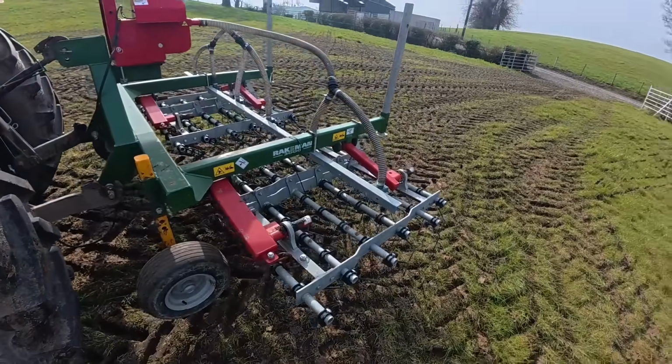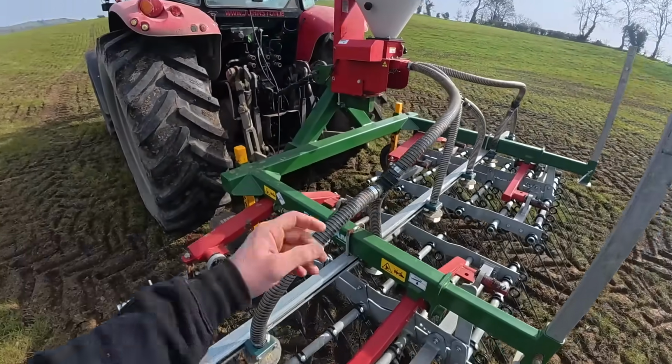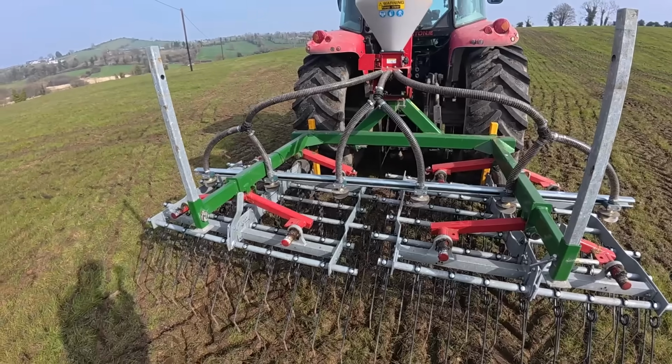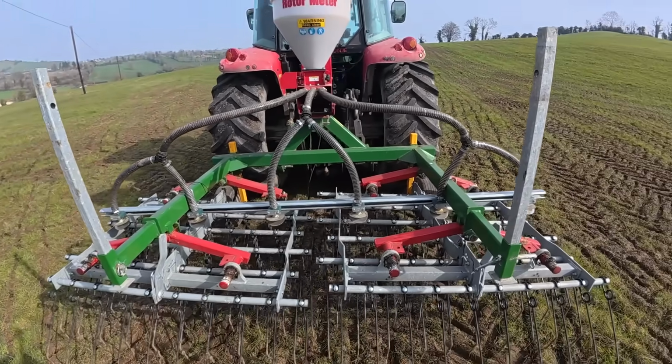Before we do start, a question that's getting asked to me a lot is the way I mounted this pneumatic seeder to this rake man. There is a video on it. I'll put a link, if I can find it, on one of my own videos of how it was put together, but in my opinion this is the way to mount a pneumatic seeder on a harrow.